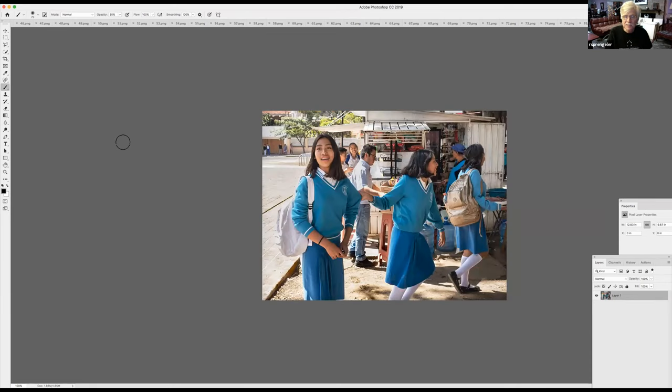Here's one. I did not see what she was looking at in the distance, but by what her friend is doing to her, I can just imagine it was a boy that she really liked, and her friend is going, come on, come on.